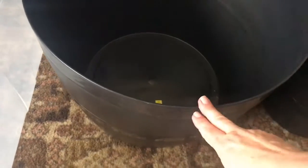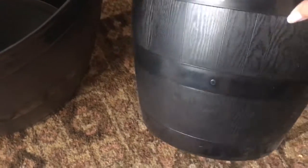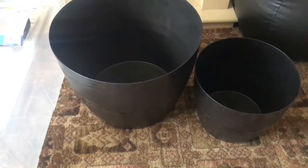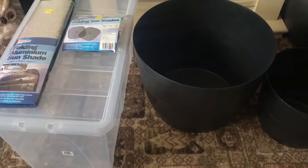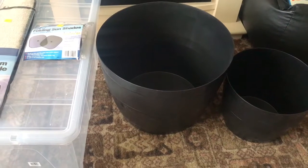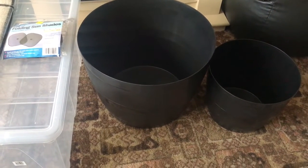And then with this one, we managed to get the smaller one, which was $2.99. They only had the one. If they had more than one, I would have bought it. So these are for a back garden. So that is my small haul. Again, I was really happy because it's a few more items off my wish list.